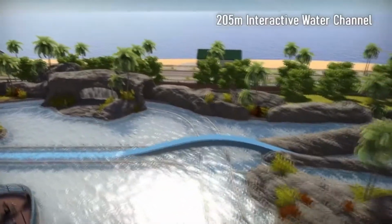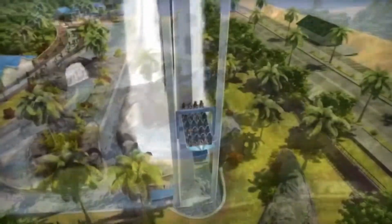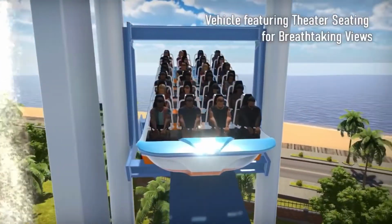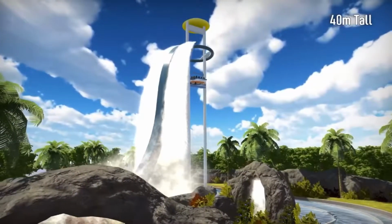Let's see. This will feature a very strange 285-degree panoramic lift hill. Basically, it spins so you can see your surroundings. That's it. And apparently the vehicle features theater seating for a breathtaking view.